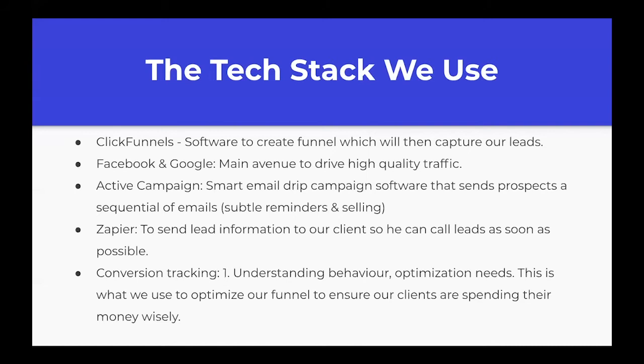ActiveCampaign is a smart email drip campaign software that sends prospects a sequence of emails. So there are subtle reminders and they're subtly selling the customer, okay? So let's put things into fruition a little bit so you have a better understanding. Let's say Bob entered his email January 1st, okay? Our client hits him up and Bob says, you know what, I'm not quite ready yet. I'm saving a little bit more money. Remind me in March, okay?